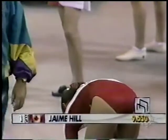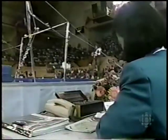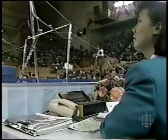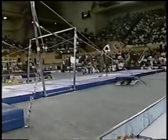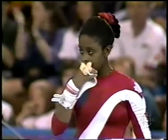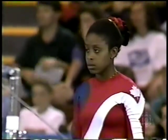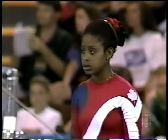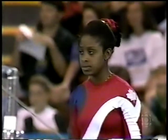There's Jaime Hill in the waiting area, a 9.55, Alfie. So she did all she could do for the Canadian effort here at Memorial Arena. And what she's done is she set up Stella Umeh quite nicely. Stella, the score is there for the taking. She has an outstanding bar routine. If she can put it together, you might see one of the highest scores of the meet. We saw her just wow a crowd of about 10,000 at Maple Leaf Gardens last November on this uneven bar routine.